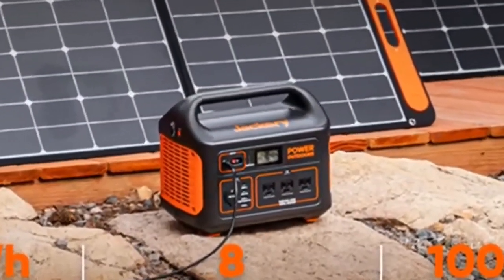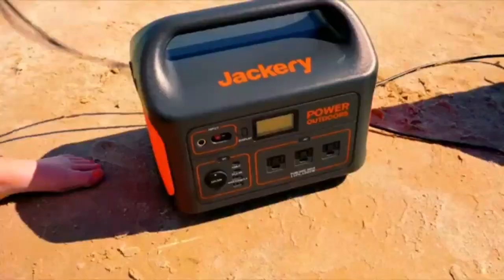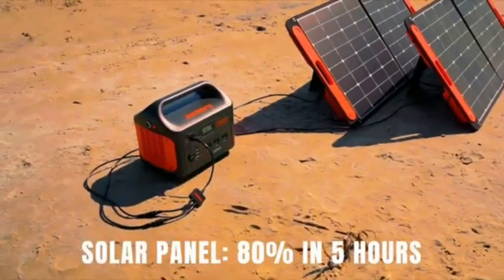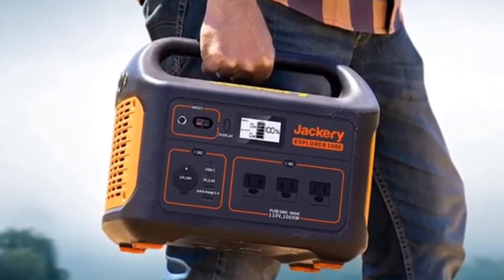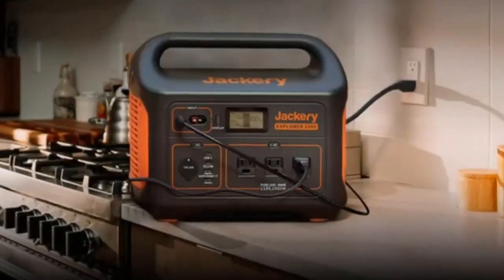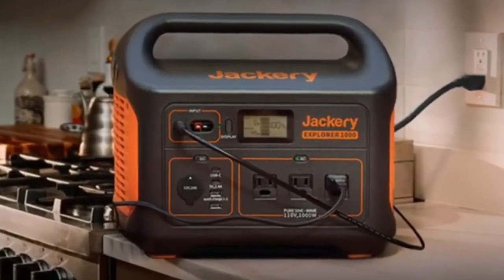However, since close competitors like BLUETTI and ECOFLOW have moved on to safer and more resilient LiFePO4 cells and have more affordable power stations with nearly the same power output, or drastically more for the same price, it's starting to look like Jackery is getting too comfortable in its lead while the competition is gearing up to pass. The Jackery Explorer 1000 Pro is still one of the best power stations on the market, but it's a tight race.